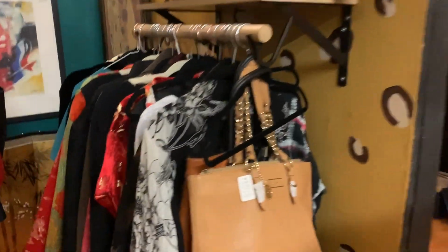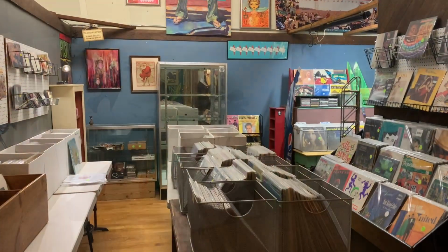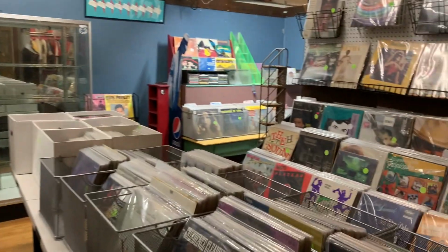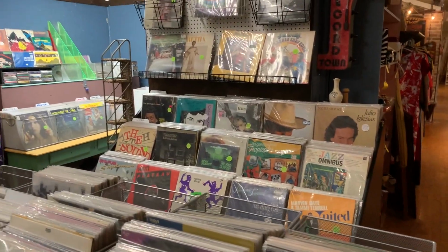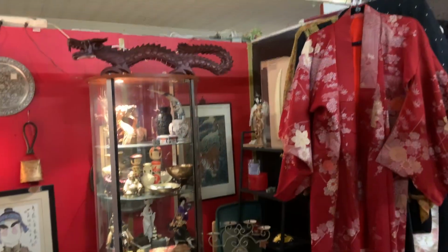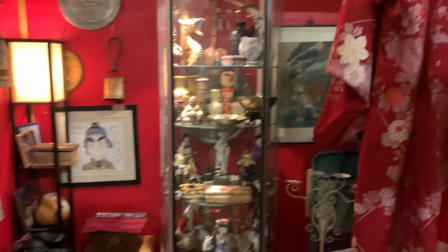So as you can see, I'm not the only one that sells clothes. There are multiple booths that sell clothes, but like for example, this one sells a lot of leather and they have artwork. This booth is all focused on records. They have a lot of vinyl. So there are definitely ways that you can set yourself apart. And even just like the color, the setup of your booth, this booth sells a lot of Asian art.